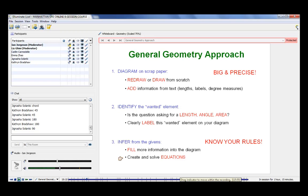Oftentimes geometry is not really about geometry. Oftentimes geometry is actually a way for them to test you on algebra without setting the problems up in the same way. So in other words, instead of just giving you a word problem or an equation or an inequality, sometimes they give you a picture, but still the core math that you're going to be doing to solve the problem is algebra once again. In fact, a lot of geometry problems end up being more algebra than geometry. So never be afraid to create and solve equations.